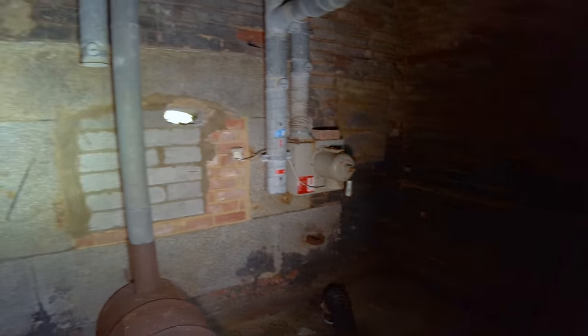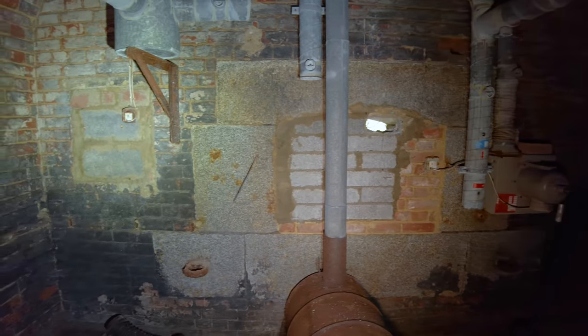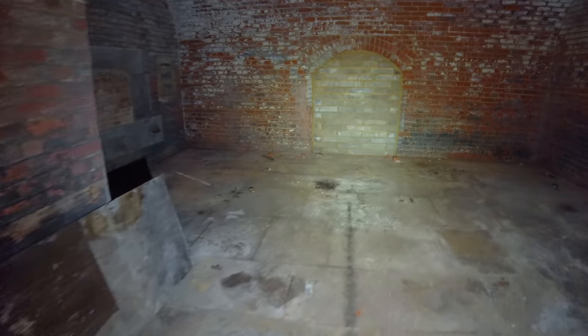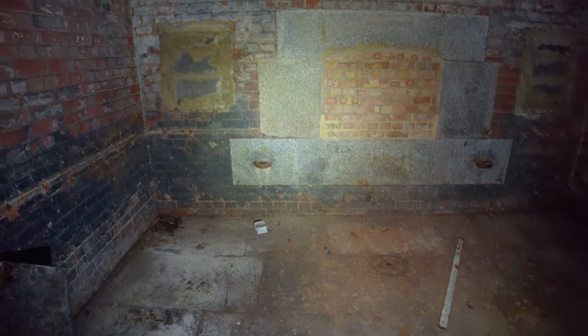Yeah, everything's very rusted, apart from these galvanized pipes. So this could be the end then. Yeah, and it is. But no evidence of a generator in here. No evidence of any generator.